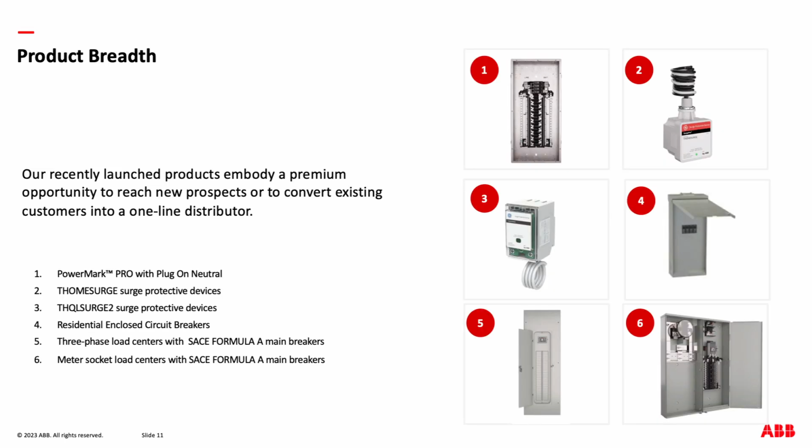So within the residential space that we have today, within this market segment, I wanted to highlight just a few products here that you're probably going to see quite often, and that's really showing the breadth of product that we have in this market. PowerMark Pro Load Centers, we talked about surge protection, and closed circuit breakers have been something that's been traditionally difficult for the market to get. We have a full line of products, three-phase load centers and meter socket load centers. So just showcasing the breadth for your entire installation. We've got it soup to nuts.